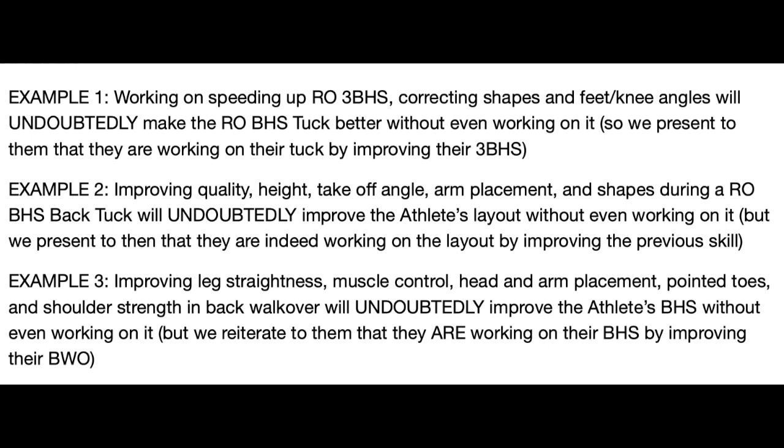So the first example I have on the screen here, if they're working on speeding up their round off 3 back handsprings, correcting their shapes, their feet and knee angles are going to undoubtedly make their round off back handspring tuck better without even really working on the tuck. So we want to let our athletes and families know that they are working on their tuck by improving their 3 back handsprings. It is going to make a difference and it is going to make it better.